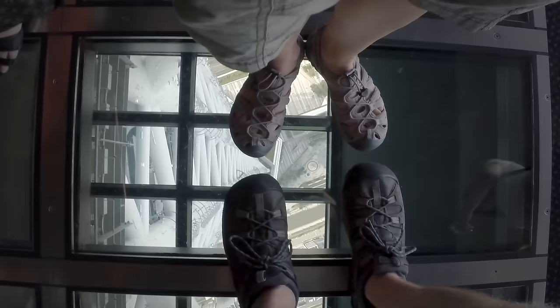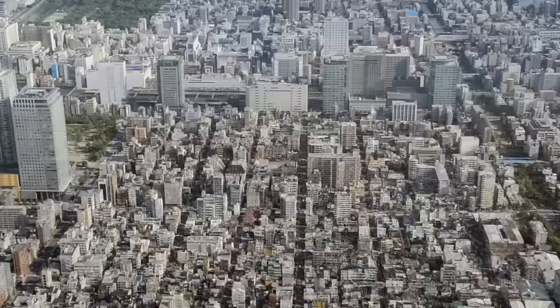The second observation deck is the Tembo Galleria, and it's basically a glass tube that you walk around about 450 meters above the street level. And from here, your view is down on the city, and you can see the gridwork of the streets. And with that, let's head to Tokyo Skytree and see what it's like.